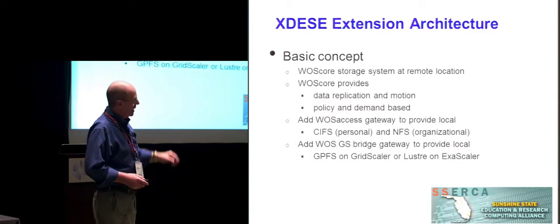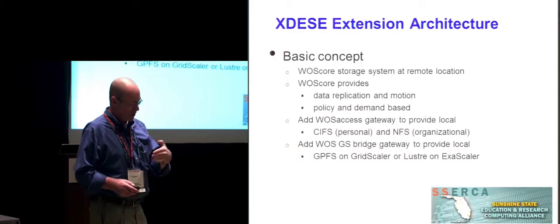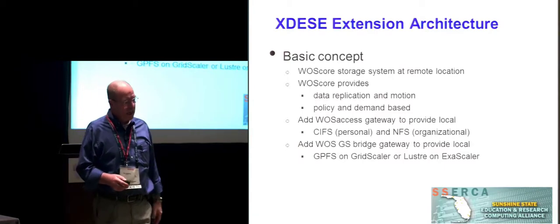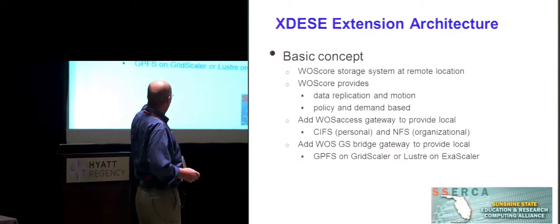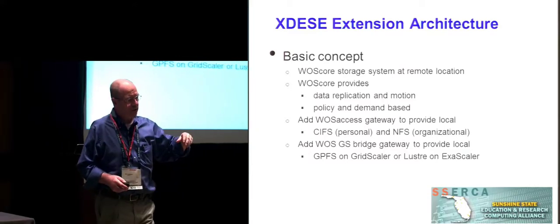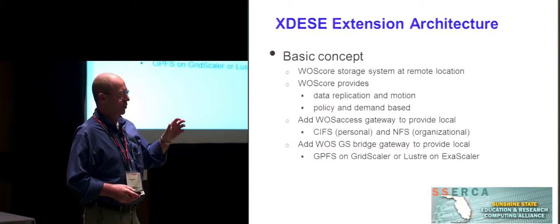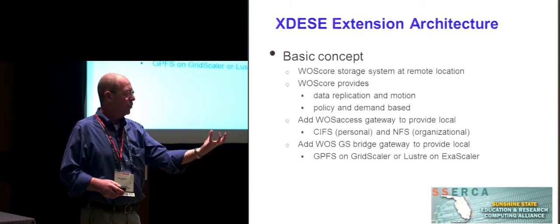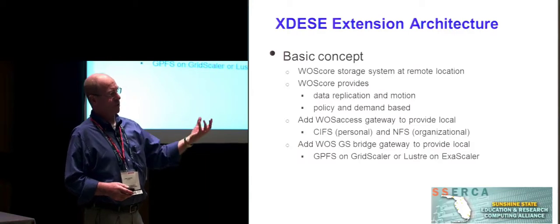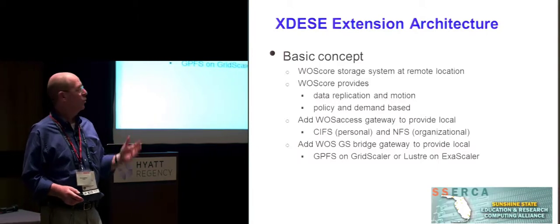With WOS Access Gateway, people can still mount the data locally on their workstations through CIFS, and using the gateways, we can have either with connection with GRIDScaler or Lustre EXAScaler to the HPC systems, so that the data could be used as a second tier for high performance storage, and that would give the data would be sitting there in the distributed file system, and it would be possible to do high performance computation on it on whatever HPC system is accessible to the researcher.